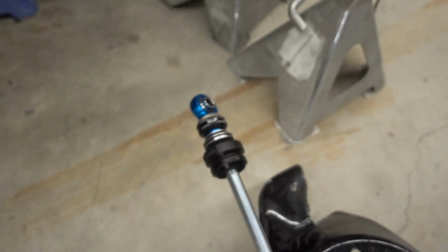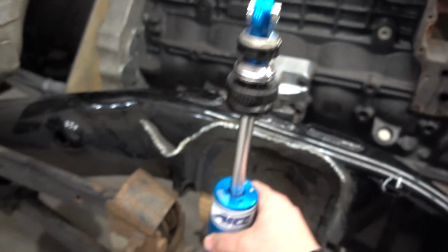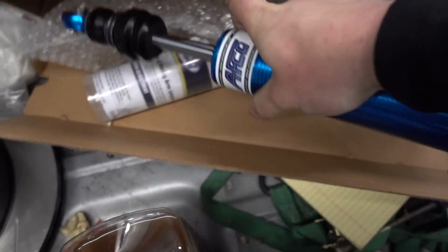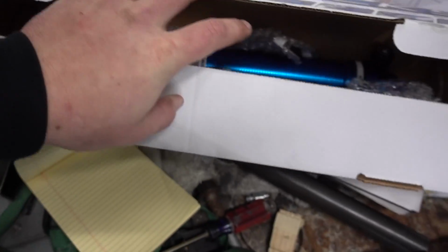Put this over here. You're gonna mount like so. Oh yeah. Looking good. Like I said, we didn't get the springs yet. We don't know all of the weights and everything, so we are gonna wait on that. But the springs will be a chrome color, so it'll be blue and chrome against all the black.